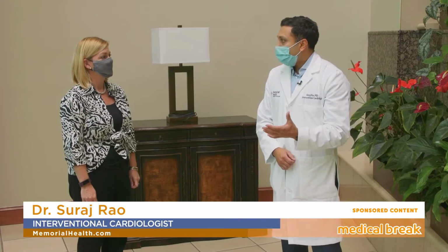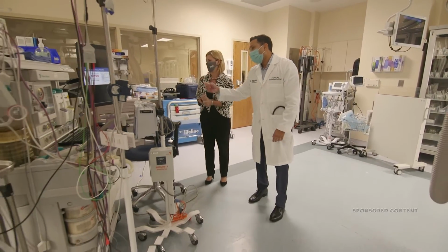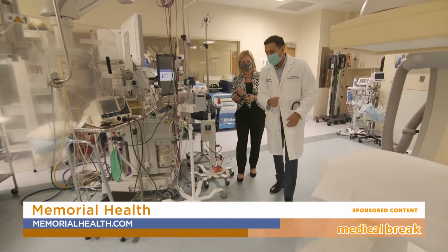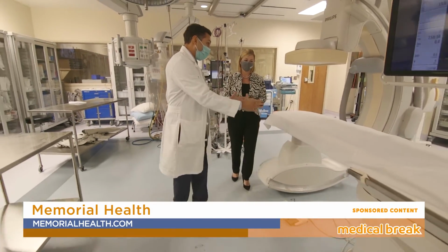So any condition that makes the valve too tight or too leaky is mitral valve disease. Who's at risk for mitral valve disease? If you've had a previous heart attack, the heart muscle can weaken and dilate over time. That can cause a leak of the mitral valve. You don't necessarily have to have a heart attack to be diagnosed with congestive heart failure. You can have a leaky heart valve in that condition as well.